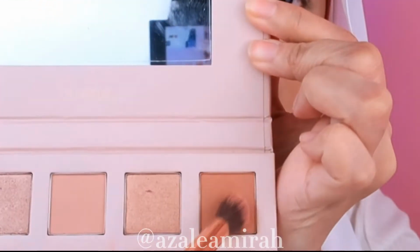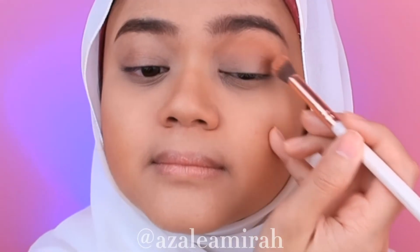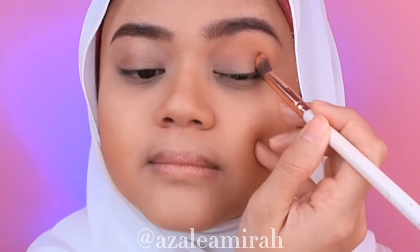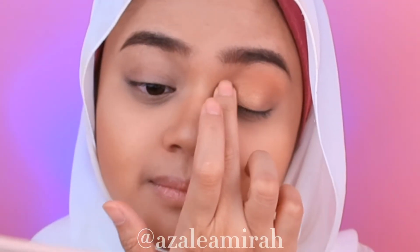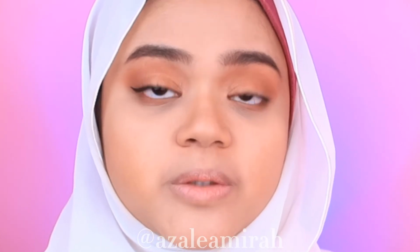Okay, so for eyeshadow, I'm gonna be using the Wanderlust palette from Breena Beauty and also a brush from Breena Beauty. This is the fluffy blending brush. Okay, first I'm gonna go in with this color. Okay, so next we're going to share eyeliner. This is from FeverGlam. They are also a local product.